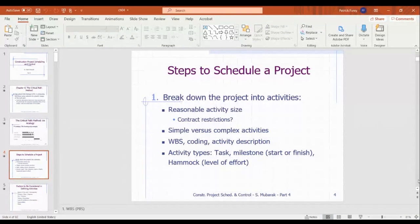Sometimes it'll be receiving the building permit, or pouring the floor if you have a slab on grade. Out of all the tasks, it's just meaningful, and you can have multiple milestones throughout a project. Sometimes you'll even have your payments tied to milestones.